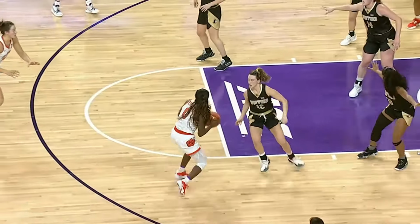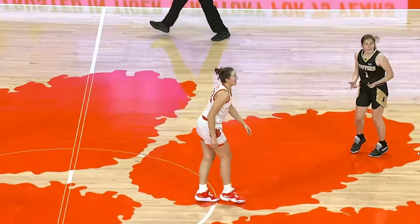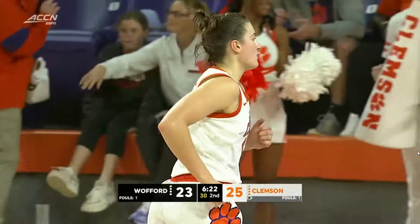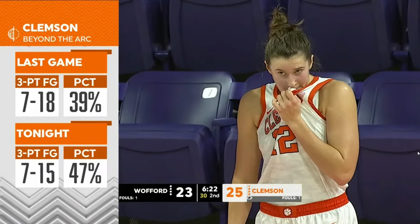And there's Pripyat coming off the screen there. We call it a pick and pop. After Hannah Hank sets a screen, she steps out beyond the 3, and that's 2 of Clemson's three-pointers coming from the big post player, Hannah Hank. Well, there's game 1 for Clemson.